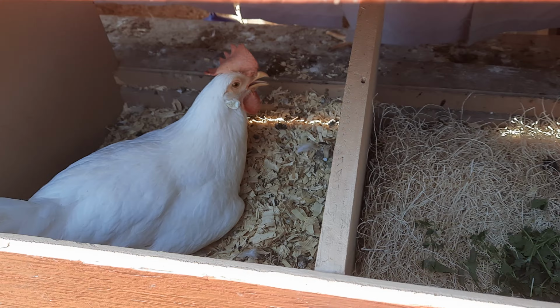We have rain. Here's Maple, or Mabel, my boy. He's finally starting to get flirty with the girls. He was the last one to do so. Hello, pretty boy. His rose comb is freaking glorious. We have some of the girls under here because it's the one warm day this week. Otherwise, it's been like 80, which is beautiful.